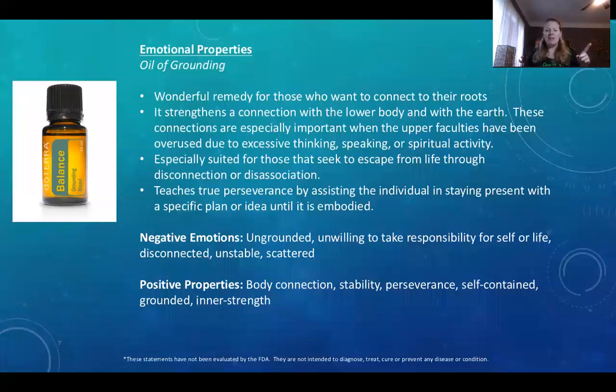And remember how I said Balance is really good for the electrical system in our body? Well, as we are on laptops, on our phones, on our tablets, that electricity in our body gets jacked up as well. And so Balance can help restore that. And emotionally, that has a really big effect on how you feel. So just keep that in mind. If you're feeling pretty blah, you might want to put some Balance on your feet and step away from the electronics, because there's a lot of electric smog, so to speak, that can jack with your emotions.